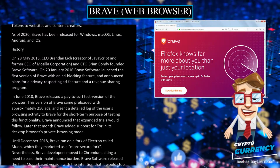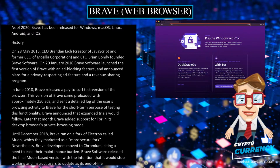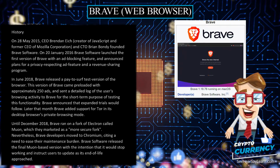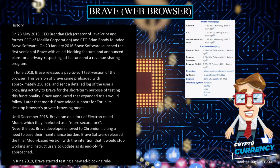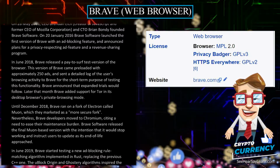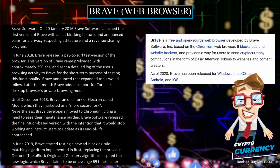In June 2018, Brave released a pay-to-surf test version of the browser. This version of Brave came preloaded with approximately 250 ads, and sent a detailed log of the user's browsing activity to Brave for the short-term purpose of testing this functionality. Brave announced that expanded trials would follow. Later that month, Brave added support for Tor in its desktop browser's private browsing mode.